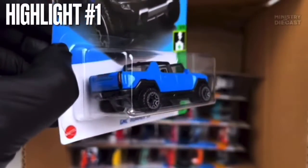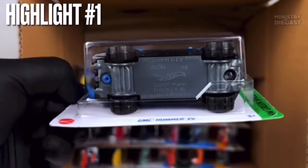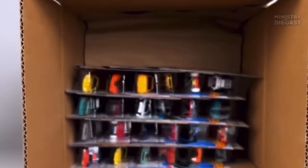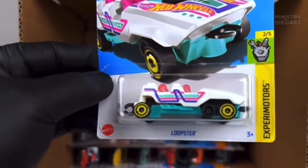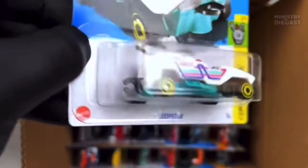Next up, we do have the GMC Hummer EV, done in this glossy blue colour. On the off-road beadlock wheels, done in grey. Personally, I'm not a big fan of this colour. I've preferred previous releases of this car. It's a nice one. It's cool to have it new for the case. I've written it as a highlight because it is new for the case and it's licensed and it's sort of cool.